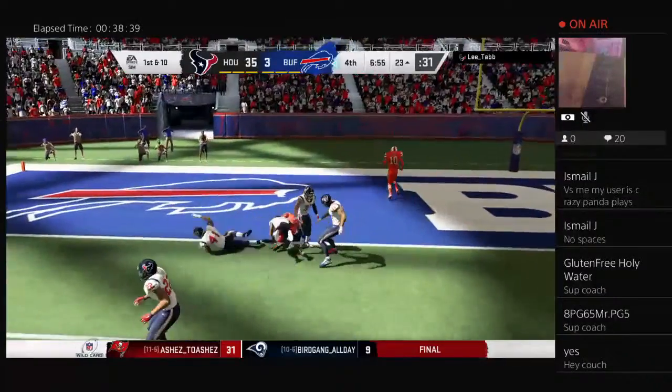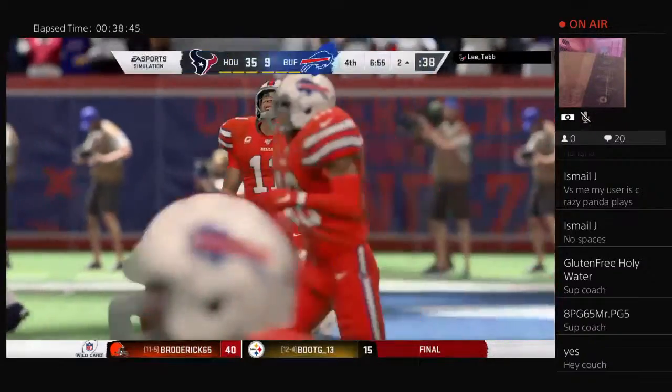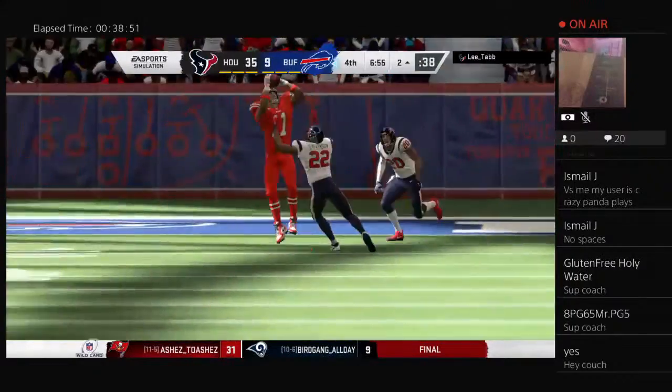And a tussle for it, and this is going to be caught. And he is into the end zone for a Buffalo touchdown. 23 yards for the touchdown. And the Bills cut into that lead.